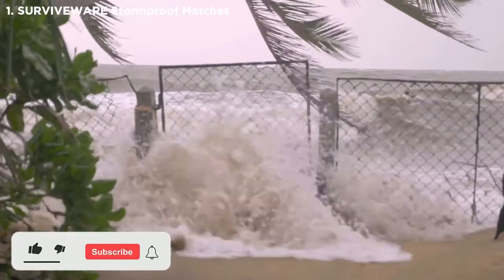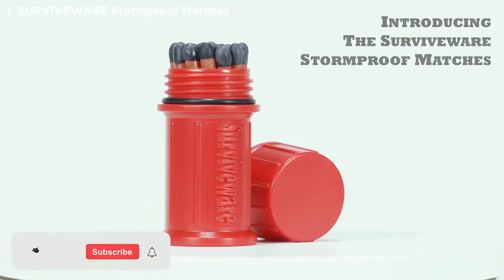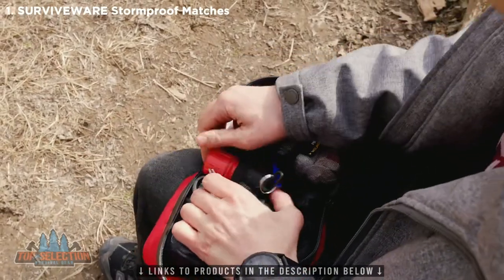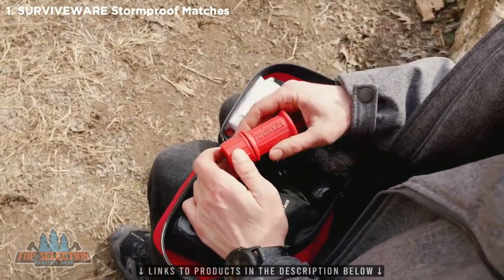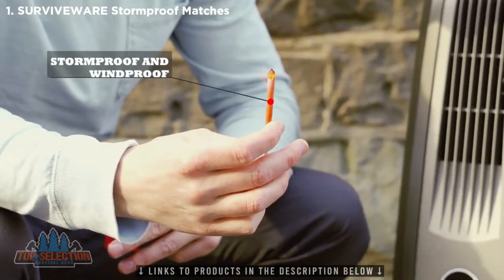Faced in extreme weather conditions in the outdoors, fire, warmth, and shelter should be your top priority. With the Survivewear Stormproof Matches, you gain an edge when faced with downpours and strong winds. But why don't we put these to the test? These matches are designed to withstand gale force winds.